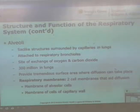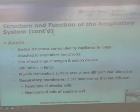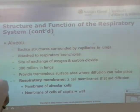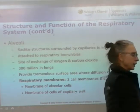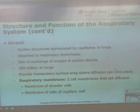Right? So because of their structure, and they estimate that we have somewhere around 300 million of these little alveoli sacs, they provide this huge surface area for this gas exchange to take place. And they reckon that if you opened all the alveoli up and laid them out flat, your lungs would cover a tennis court. Right?